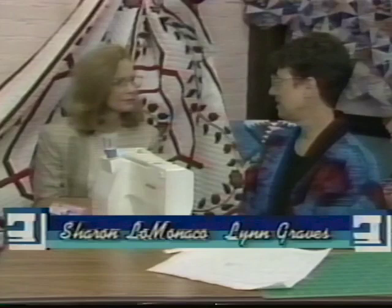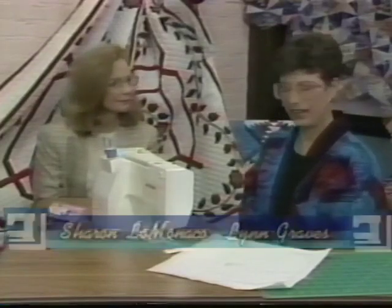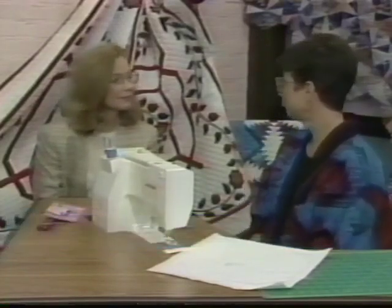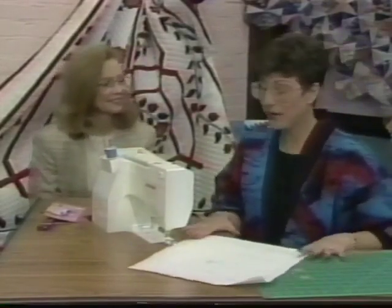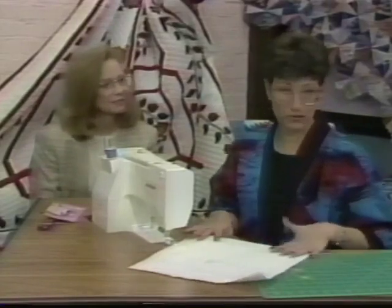We're going to begin to sew a pineapple block. Lynn, will you tell us why we sew on paper? Because it's easy and because it's accurate. And I have a good time with it. It's a lot of fun. That's great. And tell me how this technique originated. Well, it's certainly not something that I did. Our grandmothers used this, our foremothers, if you will.